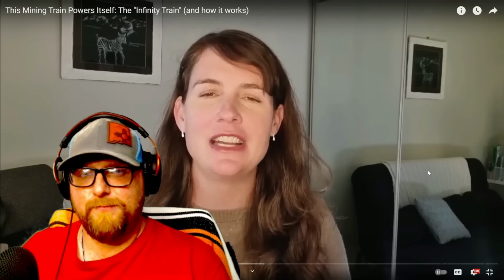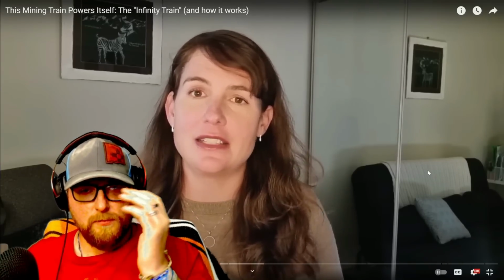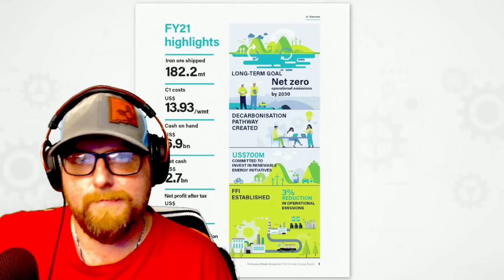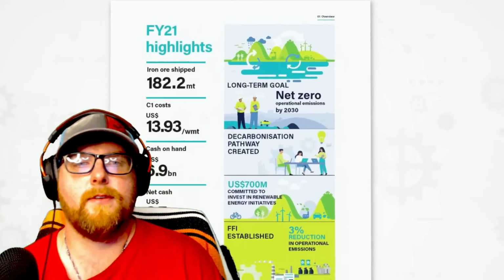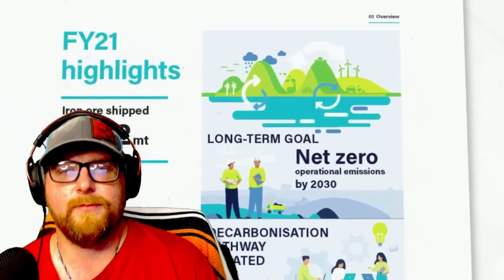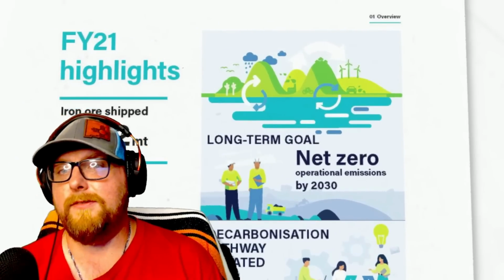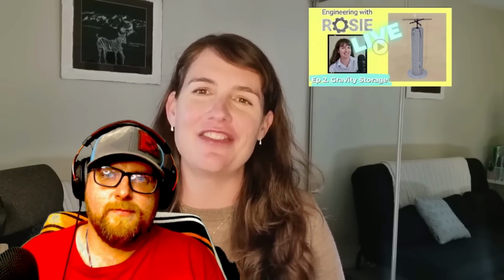Really cool project. Though, I expect it will turn out to save them money, at least in the long run. And in the medium term, it will be part of their announced commitment to be net zero in scope 1 and 2 emissions by 2030. Part of that is a commitment to get off diesel entirely within the next 8 years. If you're a long-time viewer of Engineering with Rosie, you might have seen a few of my other videos on energy technologies that involve conversions of gravitational potential energy.